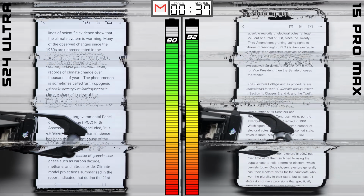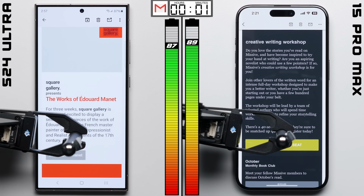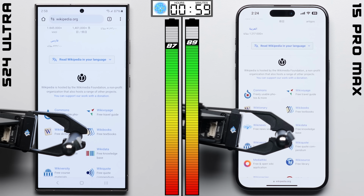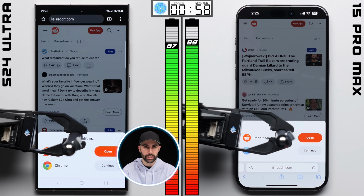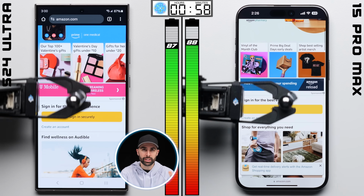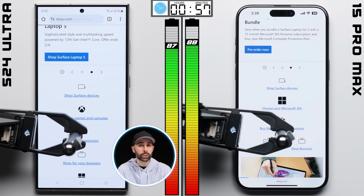But either way, after an hour of opening and scrolling through the same set of emails, both phones dropped by an equal percentage once again, this time by only 5 points. So as we work on the browser test, the iPhone is still holding on to that early lead. The Galaxy obviously is right there behind it, and given that this test is the most CPU intensive one we've done so far, with each phone cycling through the same set of websites, if that Snapdragon 8 Gen 3 could be a little bit more efficient than the iPhone's A17 Pro, the Galaxy has a shot at making up some ground.